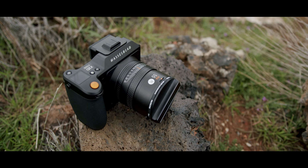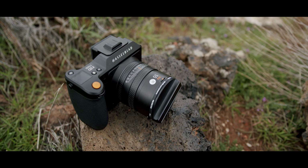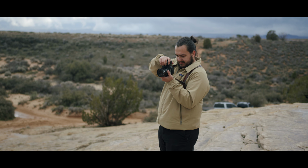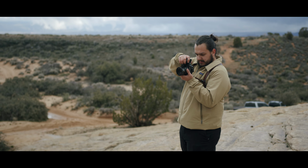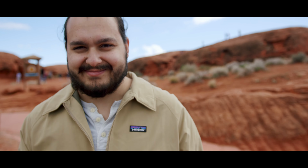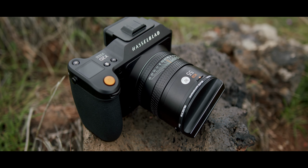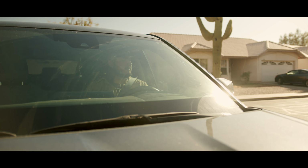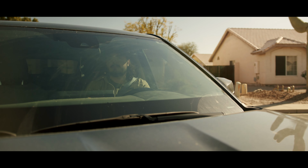$10,000 for a camera. You're joking, right? No, actually I'm not. And technically, it's $11,898. But who's counting, right? This is how much the new Hasselblad X2D 100C camera costs with a 55mm f2.5 lens. And this is exactly why I decided to rent it and not buy it.